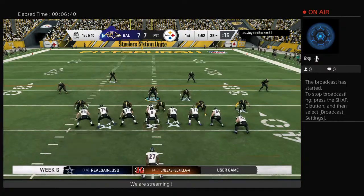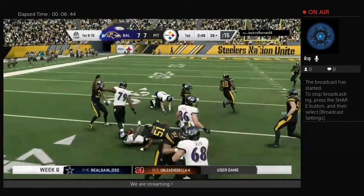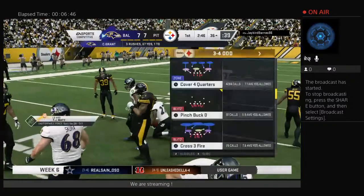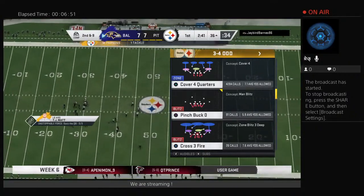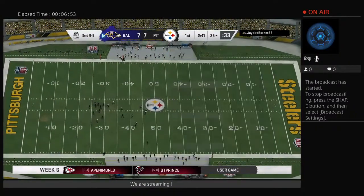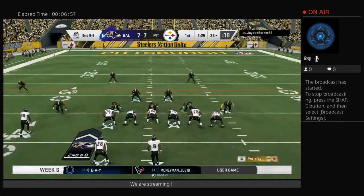Here's 1st and 10 at the 38. They will run with Grant. And he'll take this one down to the 36. Give him a couple on the carry there. 2nd and 8. Well, that didn't appear to be a run blitz. He just started in once he saw the run develop. That appeared to be a case of see ball, get ball.